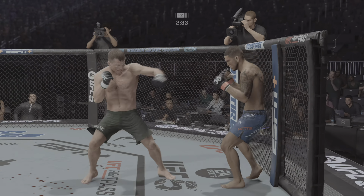Ooh. All right, so he continues to land a high volume of strikes. You know, sometimes when you play basketball, you're in the zone. This dude's in the zone. He can't miss with anything that he throws. Every kick lands. Every punch lands. He is just outclassing this guy on the feet. You've got to find a way to change the way that this fight is playing out, or your night's going to end very early. All right, so there's the end of the round.